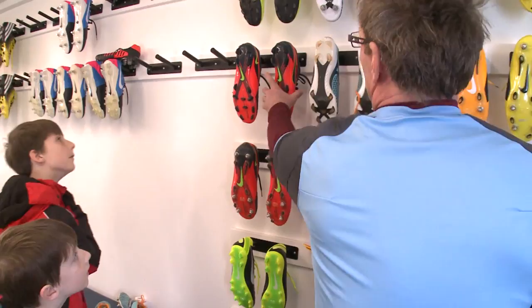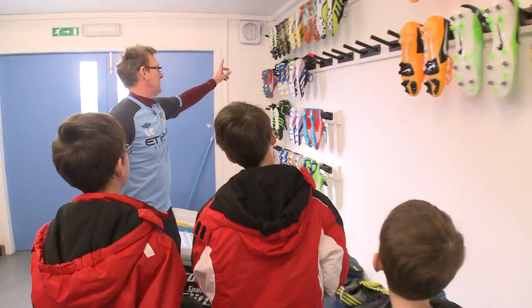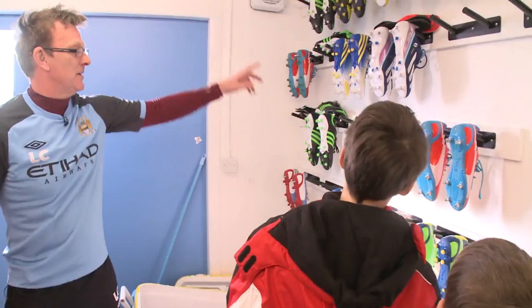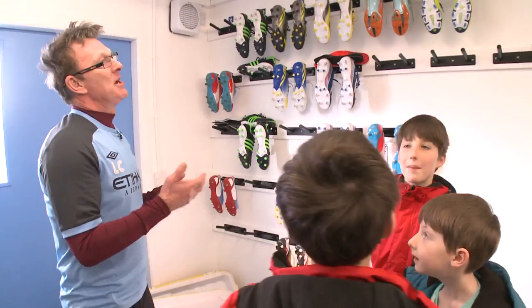Zabaleta again, Nike. Tevez. All them are Tevez. Kolo, Gael Clichy, David Silva. Samir Nasri, them are Silvas. Samir Nasri, Gareth Barry and Aguero. But Aguero's got boxes full in the kit room and they change the colours every two or three months.